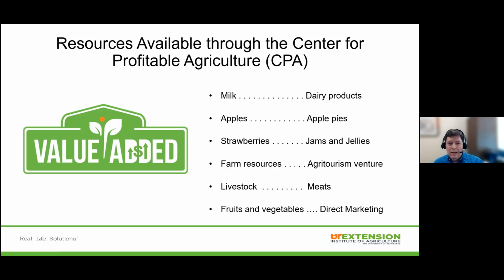A lot of people are looking at agritourism ventures for the farm. Lately, as you certainly know, livestock and meats. It could be selling meats from your farm, which takes in a lot of other things, but there are certainly some opportunities there as well. It may be fruits and vegetables, where you're direct marketing through a farmer's market or directly from your farm. Those are certainly some things we think about when adding value to the products on the farm.